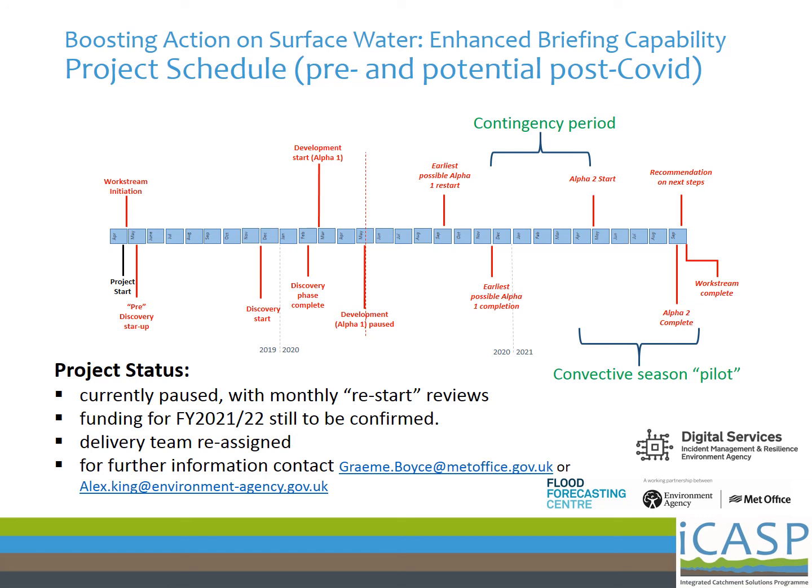So we paused the work in mid-May. We're reviewing it regularly, and our current thoughts are that we may be able to restart in September at the earliest, but again, this may be later. And on this basis, we've proposed that our pilot phase that would have taken place this summer will have to be delayed till next summer's convective season. We are waiting for some confirmation as to whether budget will be available for this, so there's still some uncertainty. In the meantime, our delivery team has been reassigned and we'll reconvene that team when we are ready to restart.